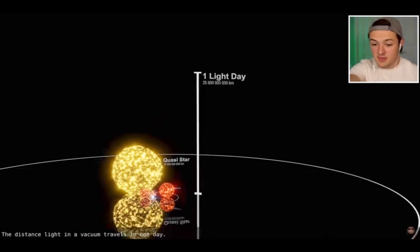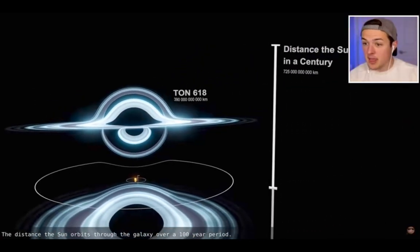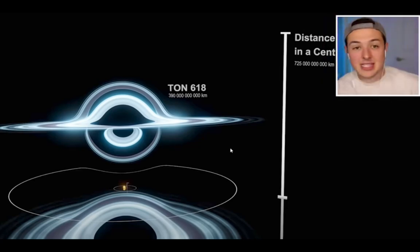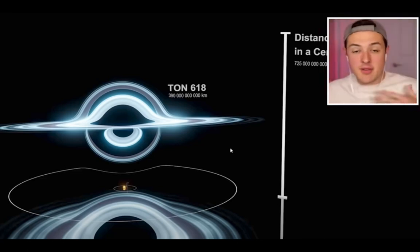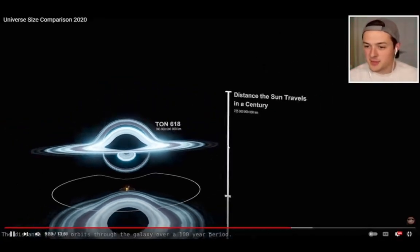That is one light day. That's how far we would have to travel. And what is this? Currently the largest black hole known, with a mass 66 billion times that of the sun. And that is the distance the sun currently travels in a century. We are floating through space. We are moving, what is that, 725, is that million, billion? That's why I am too dumb to be watching this video. We are traveling so much in space every single day, every single week, every single year, century. We're just floating. Everything is just floating around. It's so scary, but it's so cool.